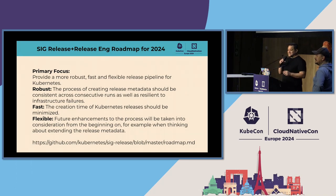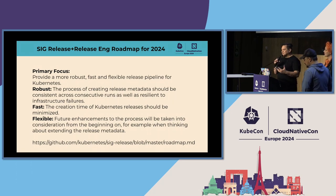And really the focus is that we want to provide a robust framework, a fast and flexible release pipeline for Kubernetes. The reason we want these things is that there are a lot of projects that we feel are important and will help the broader Kubernetes community, not just the release that this team works on and cuts, but we can support them so that as we evolve and grow, it'll help this platform become even more resilient. It'll help releases come out with less friction, and ideally, it'll be more secure.